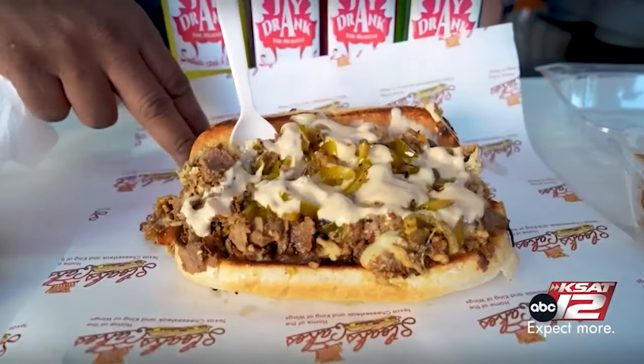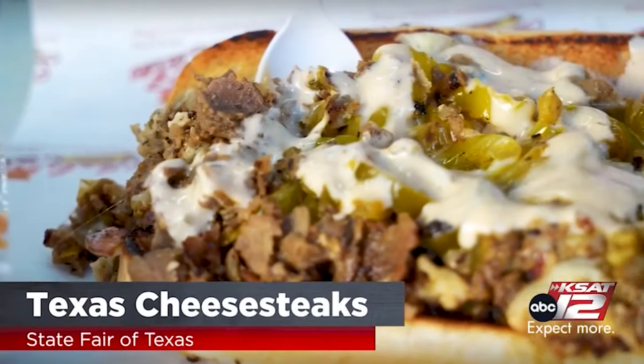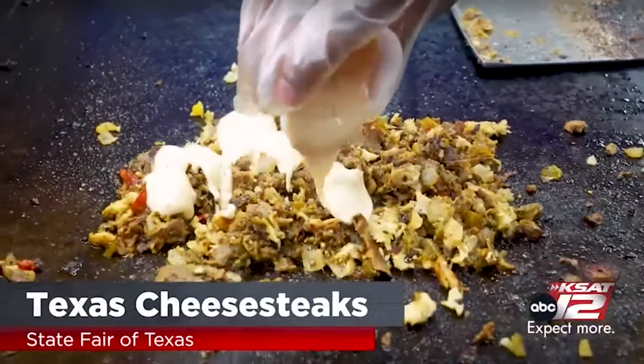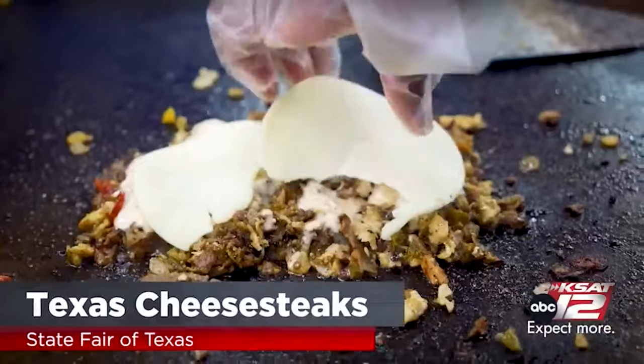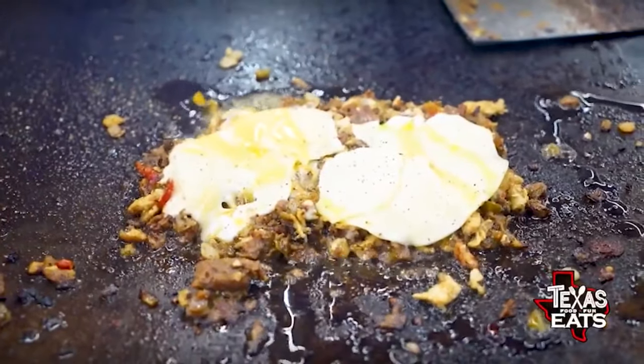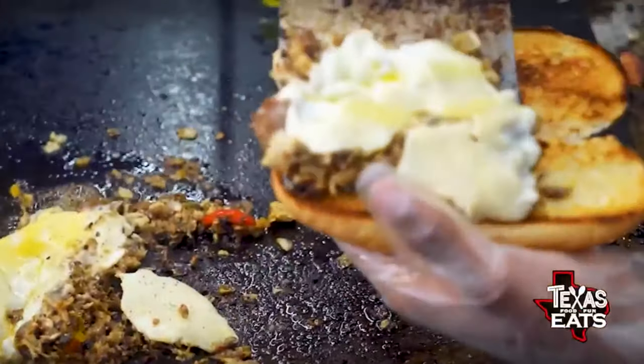Talk to me about your cheesesteaks real quick and these drinks right here. This is kind of what makes you special out here. Yeah, this is what really gave me my name. This is the realest. This is our top-selling sandwich. It comes with sautéed bell peppers and onions, chicken and steak, banana peppers, and jalapenos, and also our special sauce that's called WAC. What does that stand for?